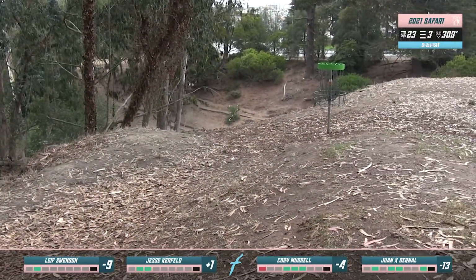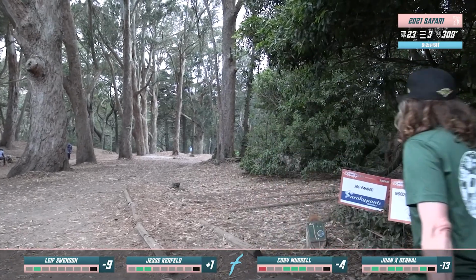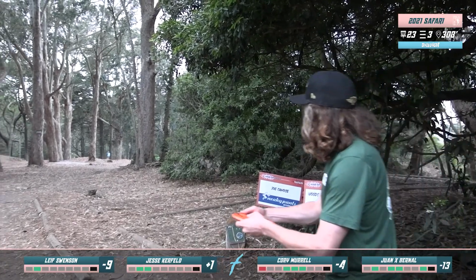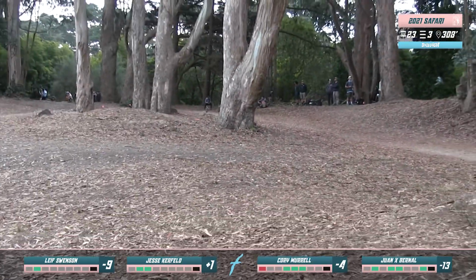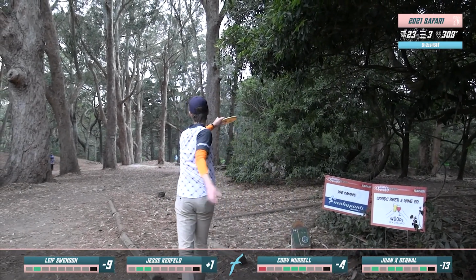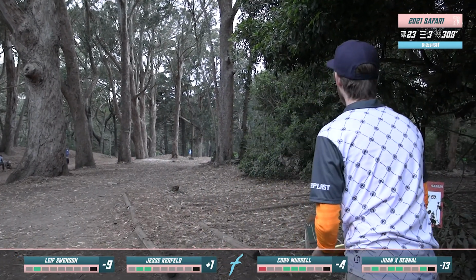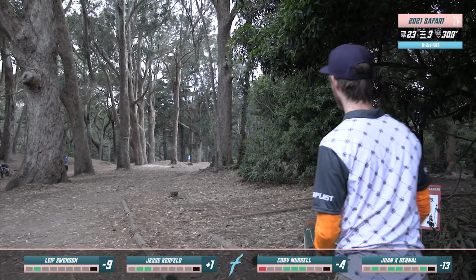Calling for it to come back. And it does. Wow, that was a great drive. Oh, a tough kick. But probably a very fortunate second kick. Leaf's looking to score. It's been a while. Yeah, Leaf has been on the par bus here. Leaf and Jesse both have been on the par bus here for quite a few holes.